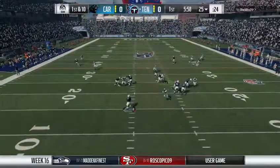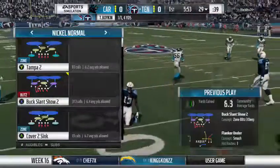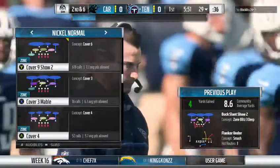Throwing here, Boykin on first. Throw taken in by Taylor left side. That throw good for 4. It's second down.